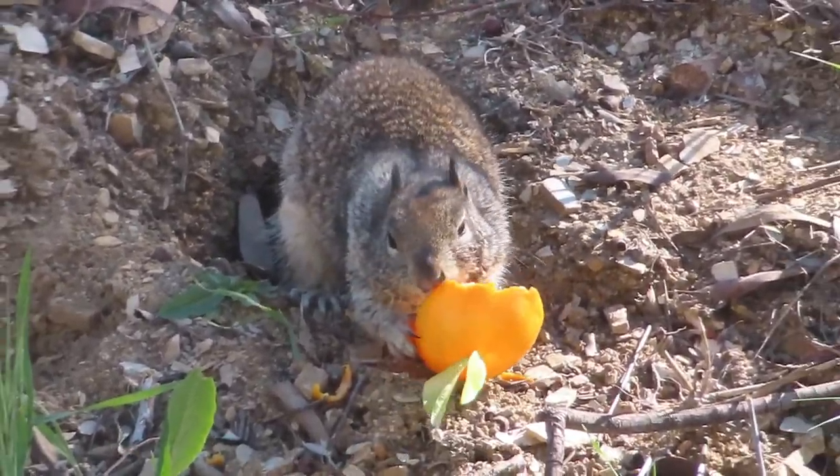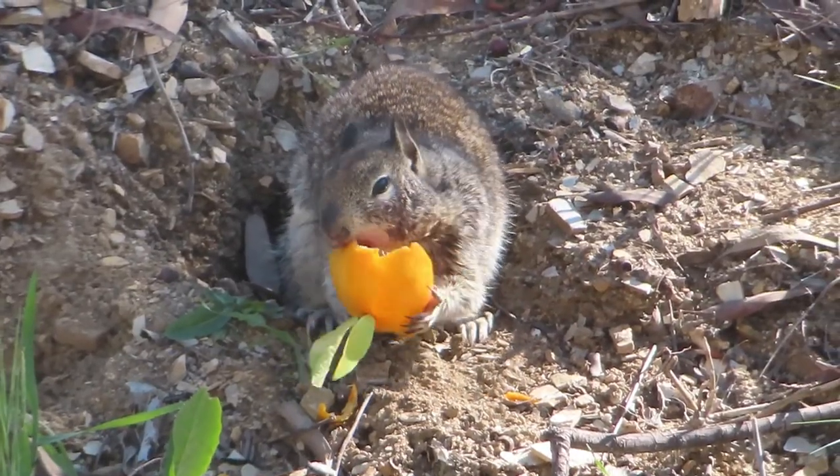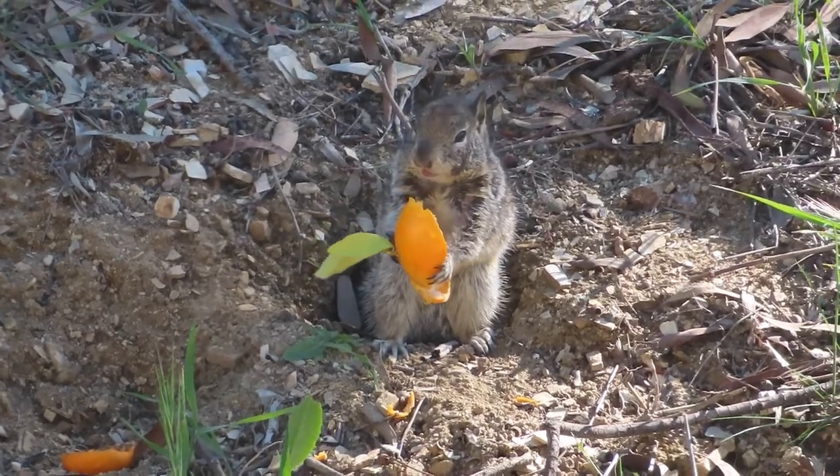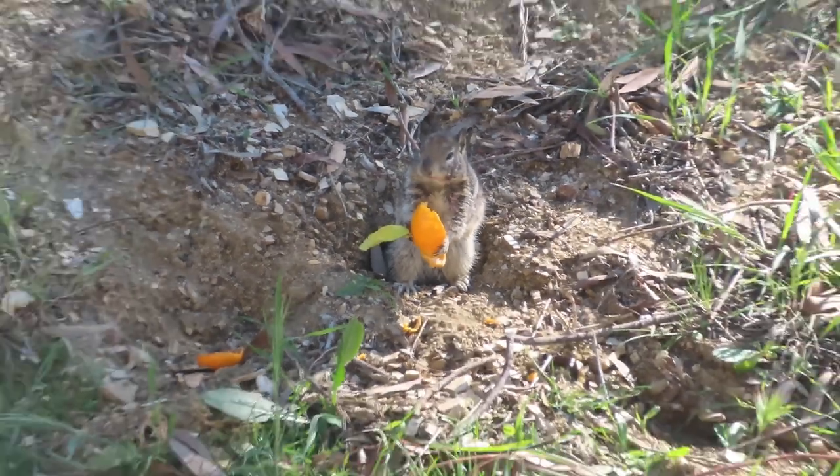It's eating the orange I threw onto the hill, and found his new hole.